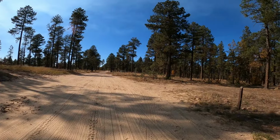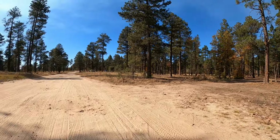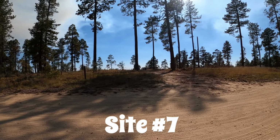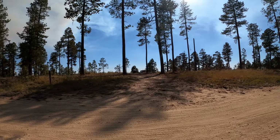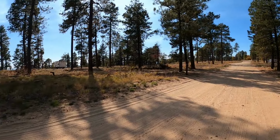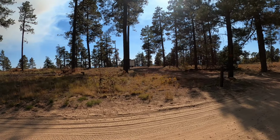Number 6 is here on the right-hand side, and number 7 is directly across. You can see that site is further back off the street there on the edge of the canyon with lots of privacy from the street. Campsite 8 coming up here on the left where that toy hauler is, the Panther.